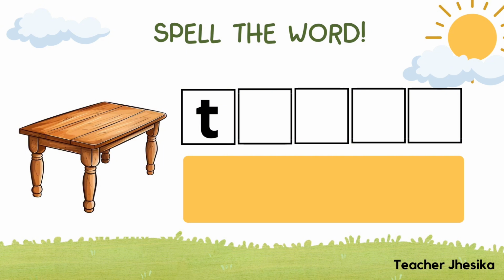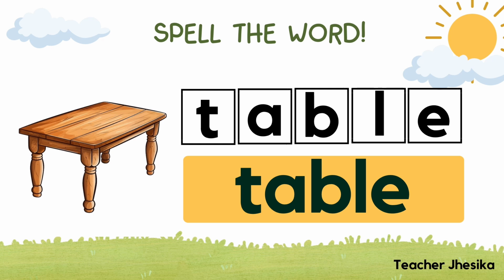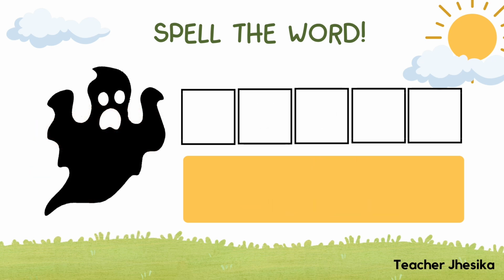T A B L E. Table. Yeah! Spell the word ghost.